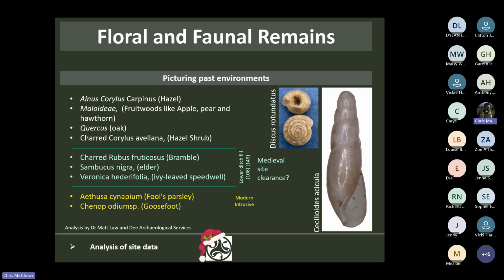And the results of this work at Basingwerk: we've got a dominance of oak, which appears to be used as a primary fuel, which is often the case in Britain, as certainly in antiquity, oak was by far the dominant tree in this country. But then we also have fruitwoods, which are often found as a preferred kindling. But also then we have hazel. So that actually in itself gives us an idea of the sort of trees that are growing nearby.